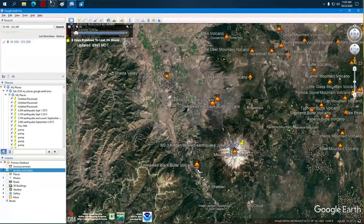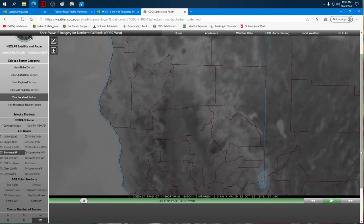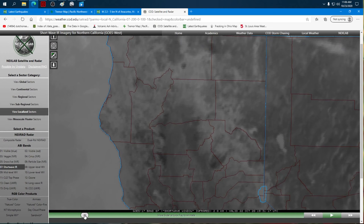And the size of the hotspot appears to be the size of the volcano. Look at it. That is the size of the volcano. It doesn't appear to be the size of the volcano. That is the size of the volcano. Now, just wait a second.